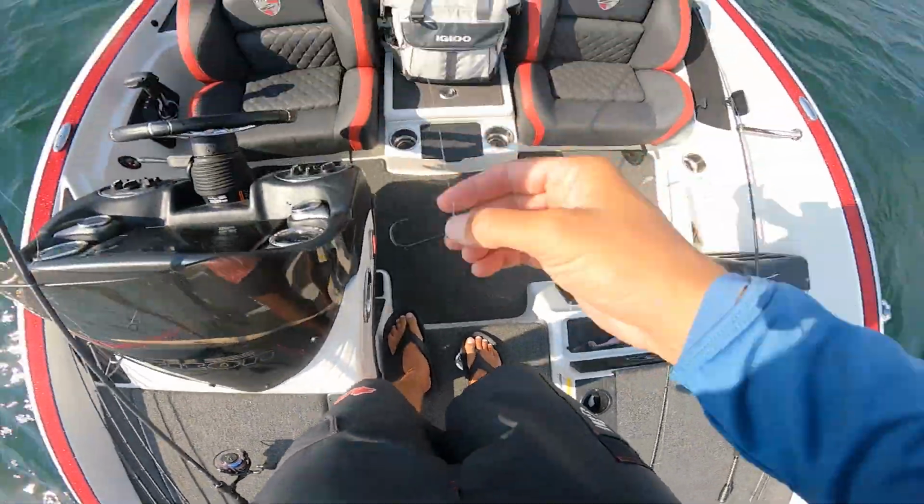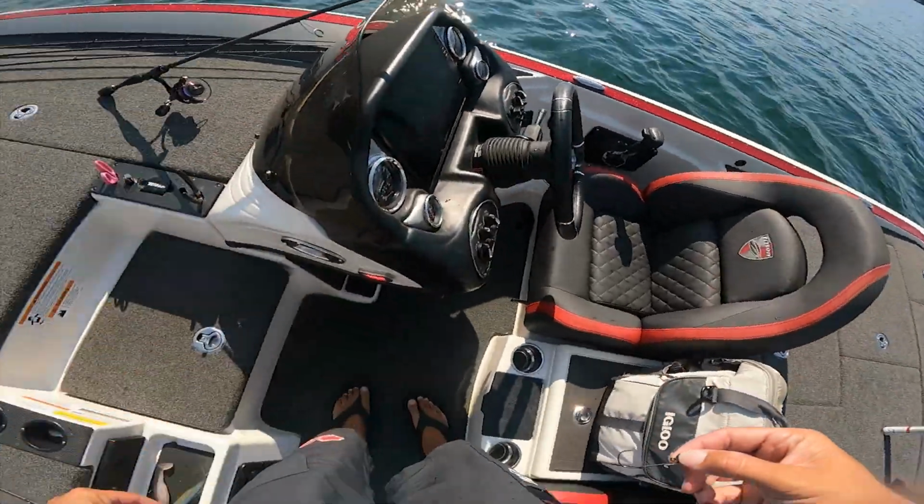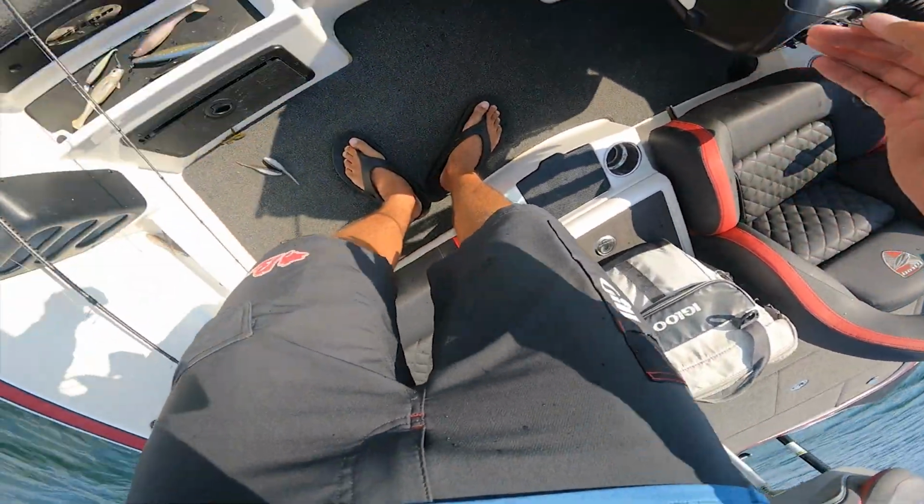Okay, got this bite. We're using the Rolling Strolling jig head. Rapala Crush City freeloader. I might have more of those in the truck. I don't know how many more I got in here.